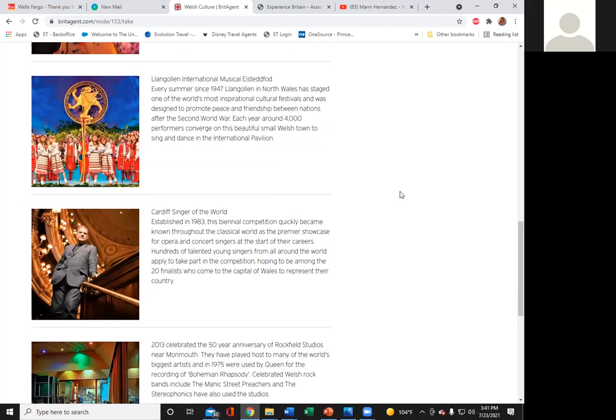Sounds good to me. Every summer since 1947, Llangollen in North Wales has staged one of the world's most inspirational cultural festivals, designed to promote peace and friendship between nations after the Second World War. Each year, around 4,000 performers converge on this beautiful small Welsh town to sing and dance in the International Pavilion.